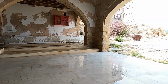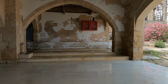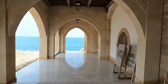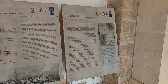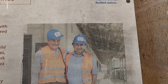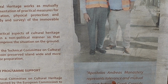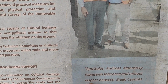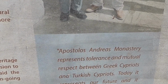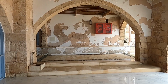When we were in the supermarket, we did come across some local Turkish Cypriots buying some carrots as well. Not only a sacred place for Greek Cypriots, but also for Turkish Cypriots. And here we can see the workmen, a Greek Cypriot and a Turkish Cypriot. And this monastery, it says, represents tolerance and mutual respect between Greek Cypriots and Turkish Cypriots. Well, what a great motto. Absolutely fantastic.